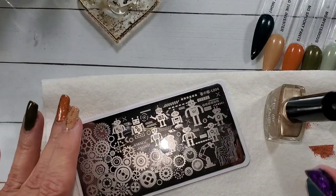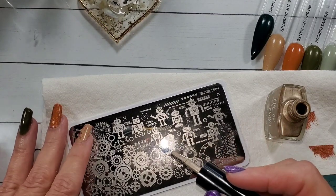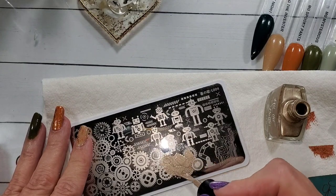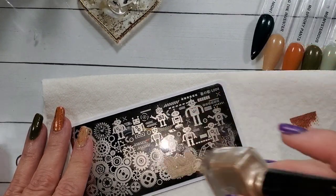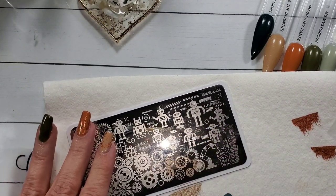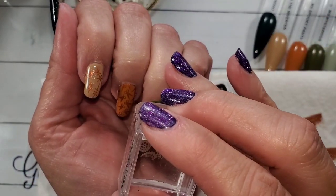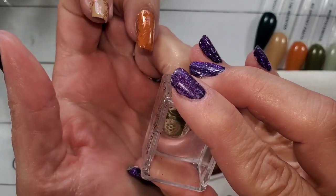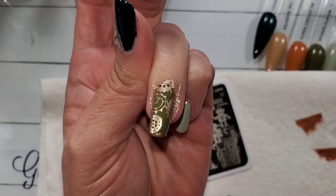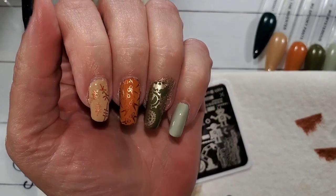I'm going to put a few of these gears in gold. This is Calypso gold. I love this gold. Also from Hit the Bottle. I think I'll put that on here. Yeah, this definitely needs to be matte, I think.